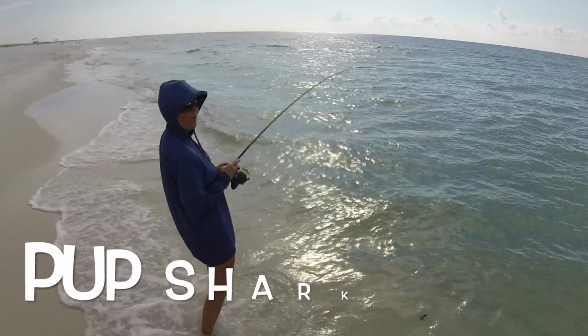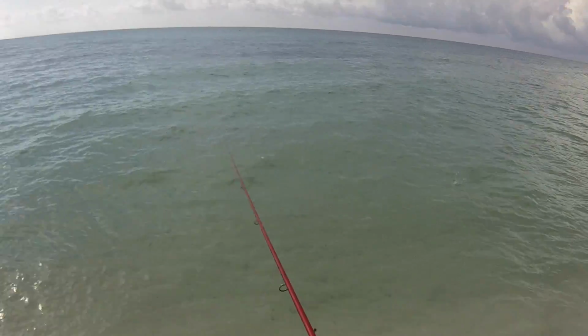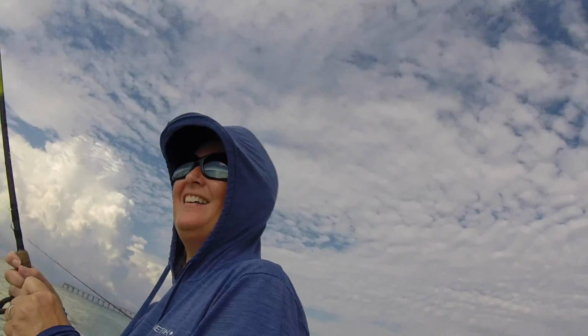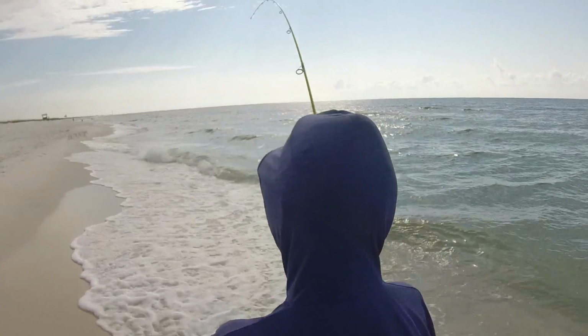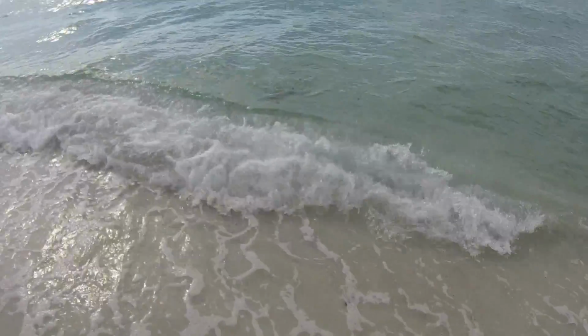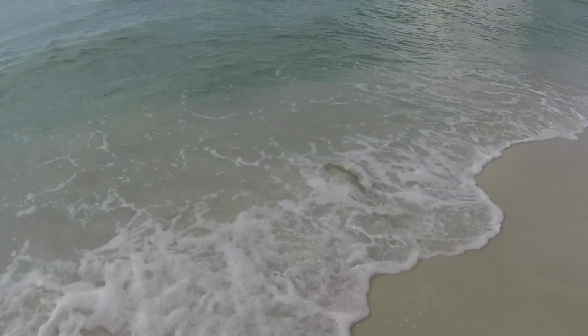What happened? Oh, you got something a little bigger, honey. Yeah, he's quite a bit bigger. Since it was a bit choppy for the paddle boards, well, for us anyway, we couldn't stop chunking at these sharks. They were presenting an opportunity and we were taking it.